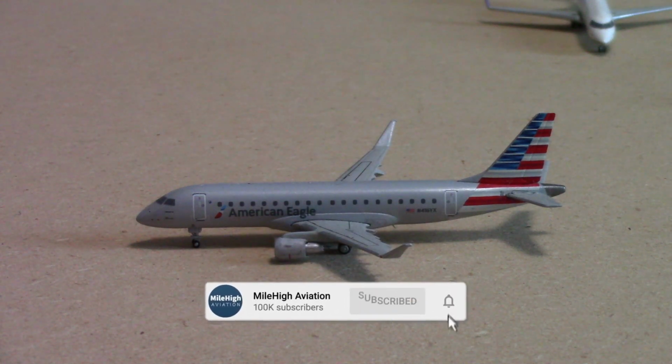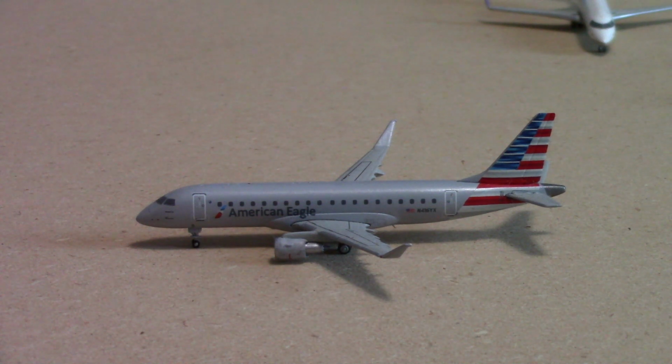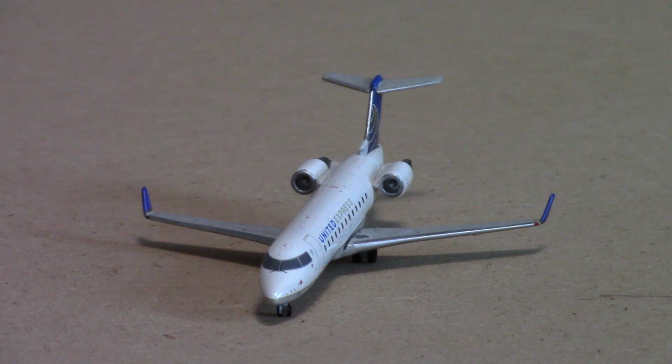But anyway, right here we have an American Eagle Embraer E175. This is just getting ready to take off for a flight from Dallas Fort Worth. Right here we have a United Express CRJ200 or Mitsubishi CRJ200, however you'd like to pronounce it. This is second in line for departure before its flight out to Chicago ORD. It also arrived in from Denver.